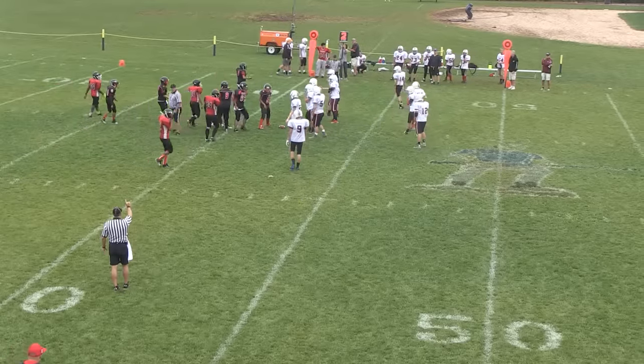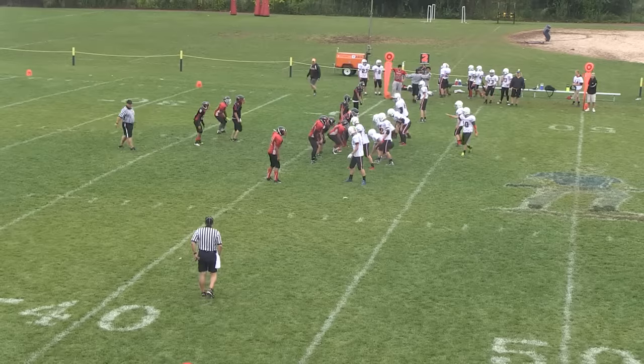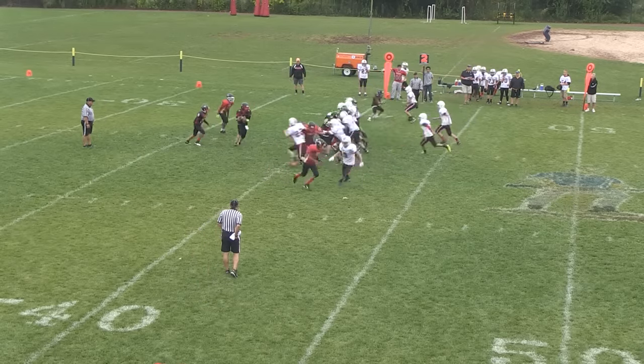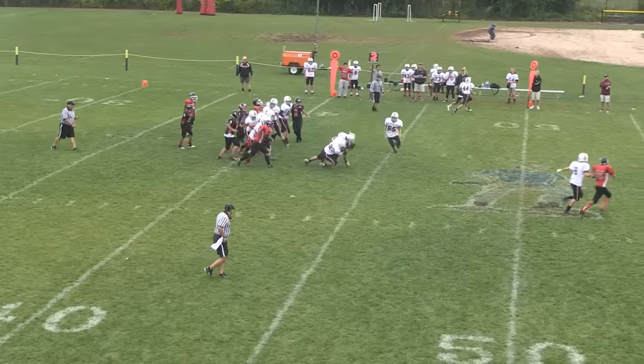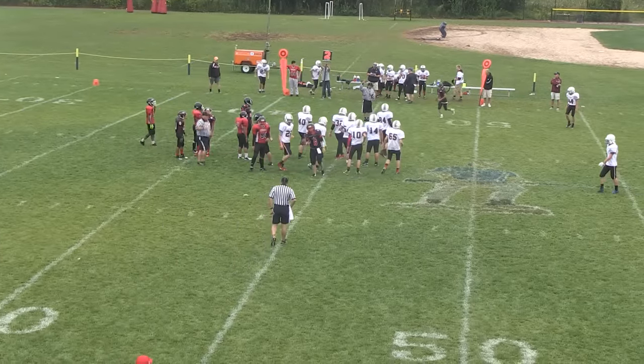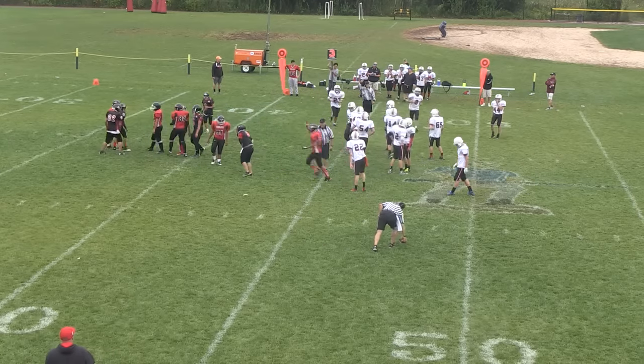Here we are, second and 9 on the left hash. I'm noticing that the Chelsea center's not putting much on his snaps. Quarterback really has to delay. There's the snap. Brought down immediately by Dan McGrath, and Brendan De Silva's there too. He does get 2 yards on the play. Brings up about 3rd and 6.